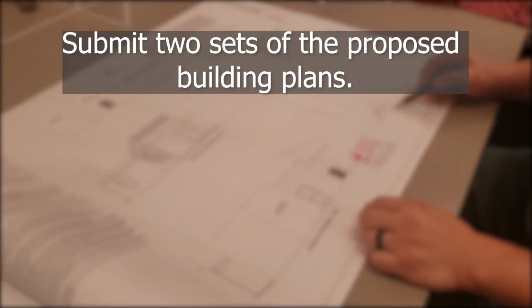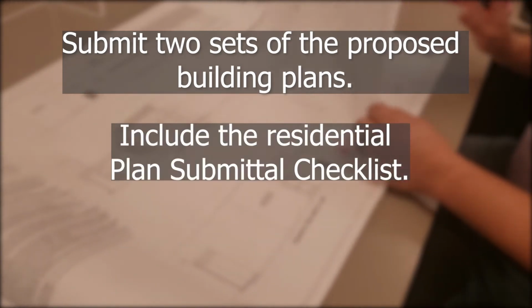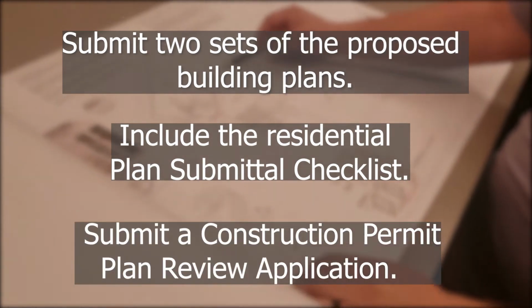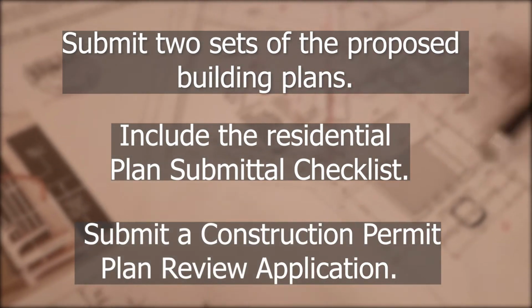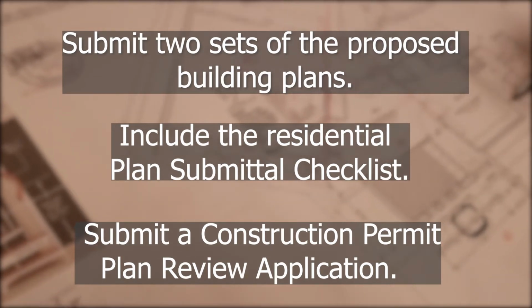Submit 2 sets of your proposed building plans. Include the residential plan submittal checklist. You also need to submit a completed construction permit plan review application. You can find both forms on our website at Phoenix.gov/PDD.